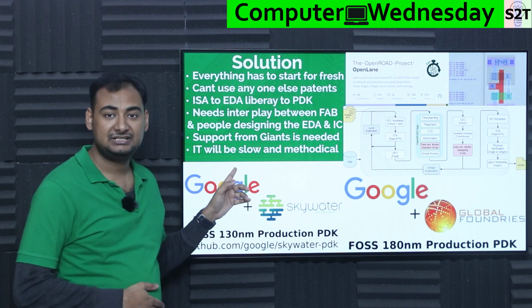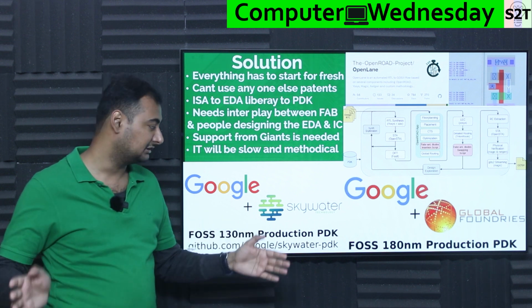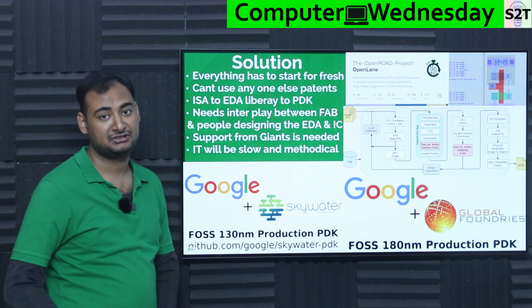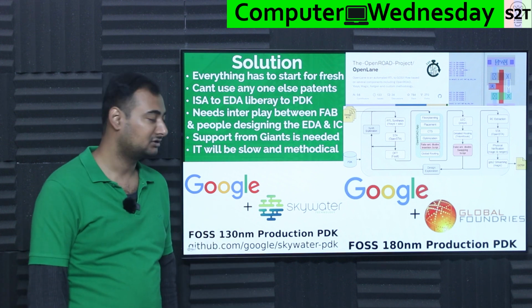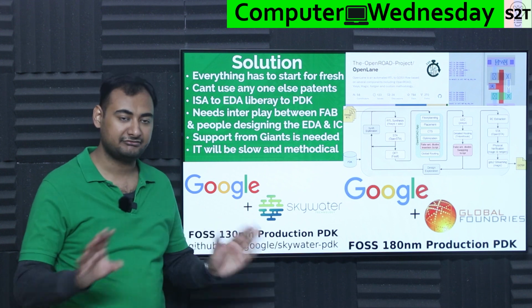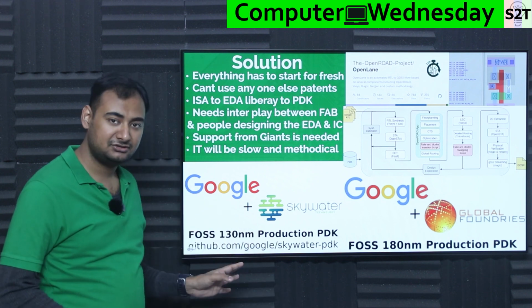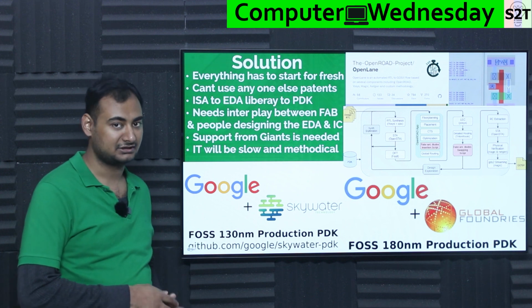So it will be a very slow and methodical process, meaning we'll start with this, then brick by brick. Once we figure out how to use 180 nanometer, 130 nanometer, then we'll start to go down. Then brick by brick, we'll go down to, let's say, 50 nanometers. It's not going to happen overnight. It's going to take its time, and the whole software stack has to be fine-tuned, refined. Again, many things can be done today, but do not expect to beat NVIDIA or beat Intel. That's not going to happen.